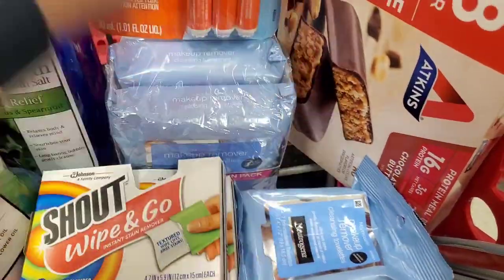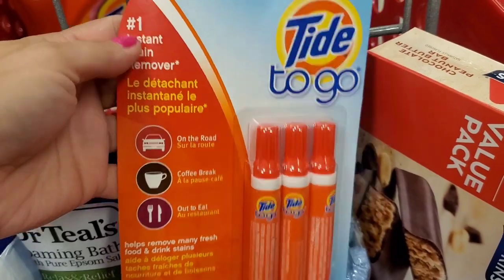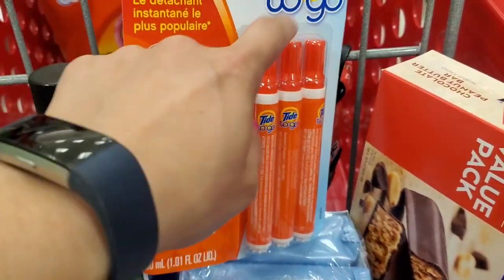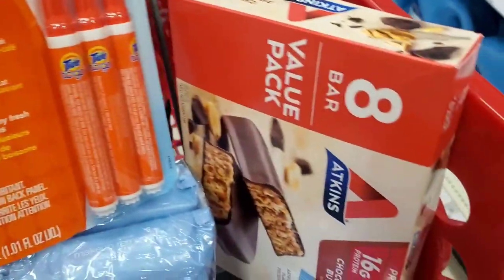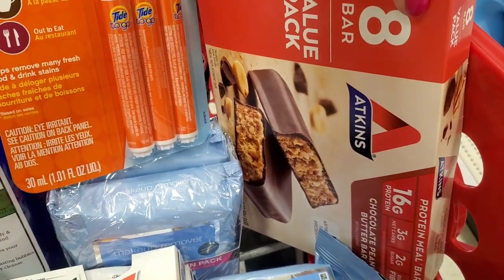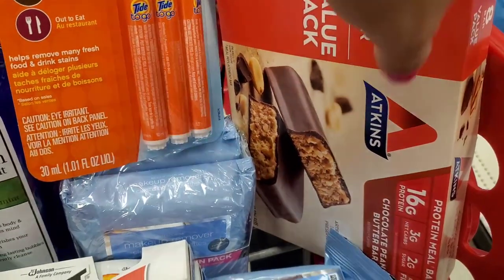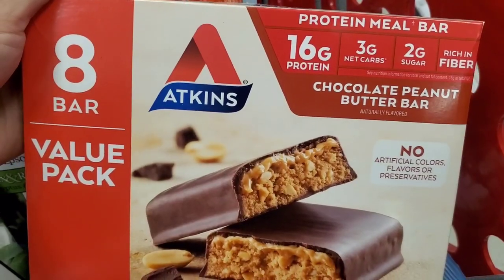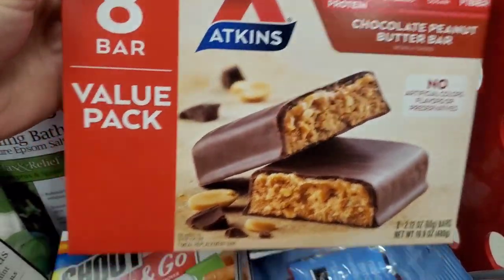These are my favorite makeup removers. This Tide to Go is the same thing, just to carry with me. I try to keep one in my purse when I go thrifting, so if there's a stain I can see if it would come out. And then these Atkins protein bars are really good. They're one of my absolute favorites, with the most protein, low sugar, no carbs, of course.